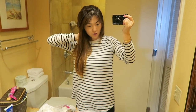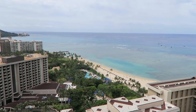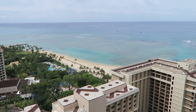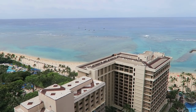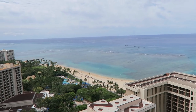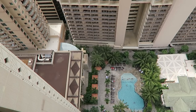Now I need to finish up packing and we need to head out. Last bit of it. And bye, Hawaii. We'll miss you. We'll be back with our kids next time. Bye bye. So peaceful, isn't it? Whoa.